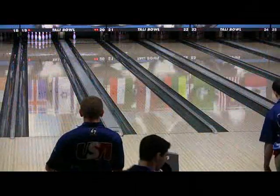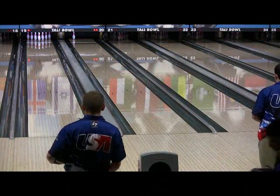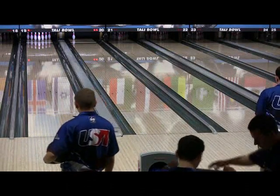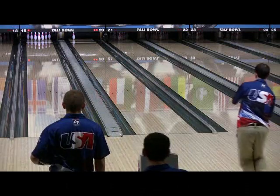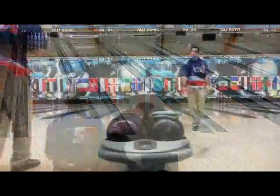Couple strikes here and yeah, big shot here even for Hansen. He's working on a double entering the ninth frame, and if Hansen and Koff want to have a chance to come from behind and win this one, they're going to really need to strike. Both players strike in the ninth frame.